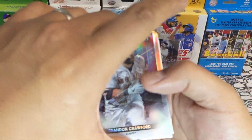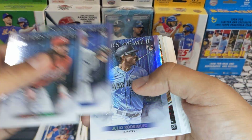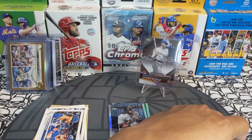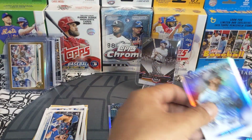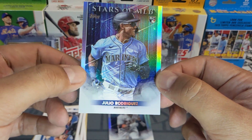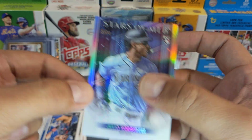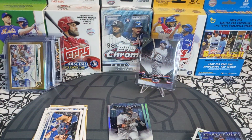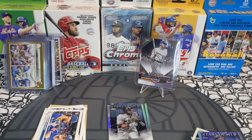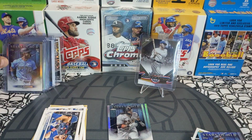And let's just finish off this pack. We got a Brandon Crawford, Topps Chrome. We got it. Oh, here we go. Not bad. We got a Julio Rodriguez, Stars of the Major League, and it looks pretty, pretty good. The top right corner is a little funky, so I don't think this one will be going off to the grade shop, but it looks very, very cool.